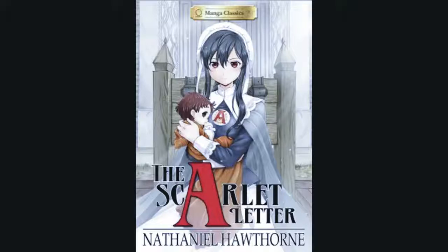But with Manga Classics, it was written by Nathaniel Hawthorne, edited by two others, but the actual artwork done in this volume of Manga Classics was done by, I apologize if I mispronounce, I pronounce words as I read them, Sun Nico Lee is the artist for this manga book. They don't really number the pages in these books, so it's hard to give you an exact volume size, but I believe it's a little over 300 pages.